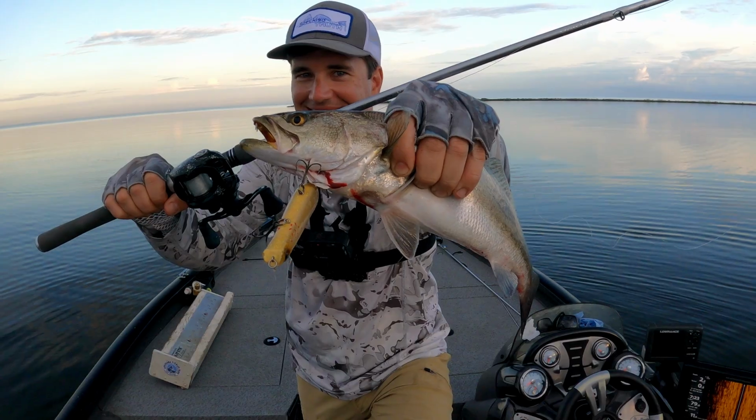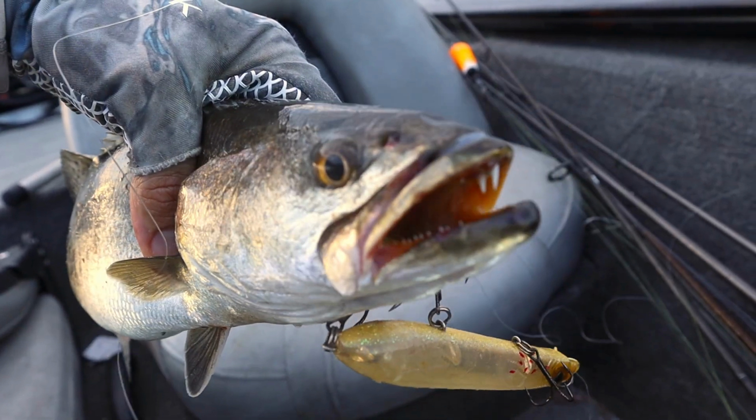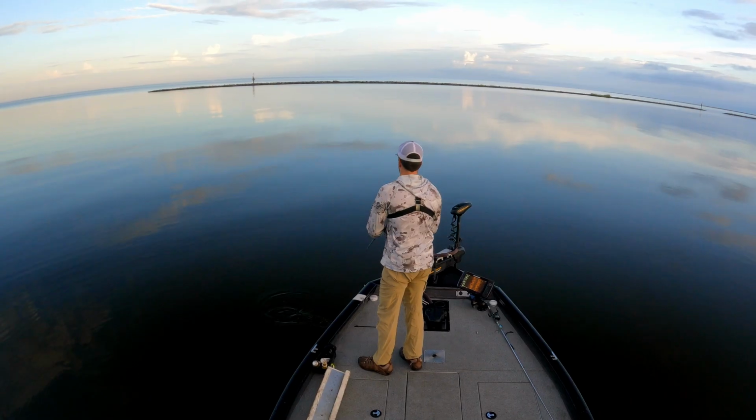Skunks out of the boat, baby. Topwater speckled trout for days, baby. Look at that topwater speckled trout. Back in the water you go, girl. Speckled trout number one. All right, let's do that again.